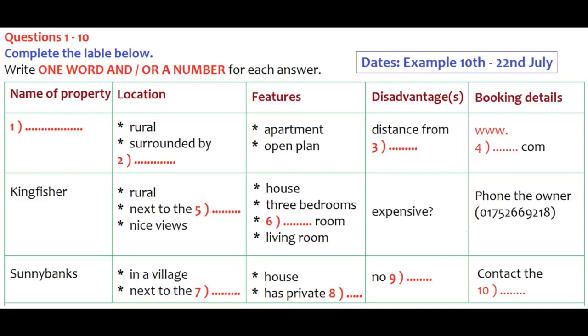Where are they? The second one I'm thinking of is called Kingfisher, and that's even more rural. It's a really beautiful location, in fact. It's by the river, and it's got nice views. It overlooks woodland on the other side. Is that an apartment? No, it's a 3-bedroomed house, and that's got a dining room as well as a separate living room and a kitchen. But I expect it's more expensive.